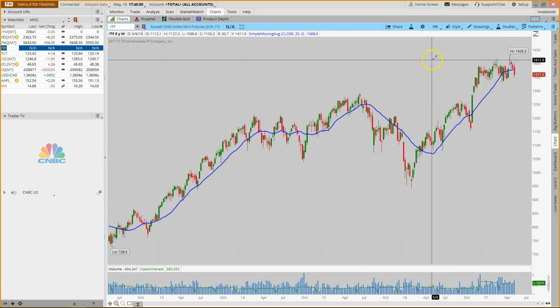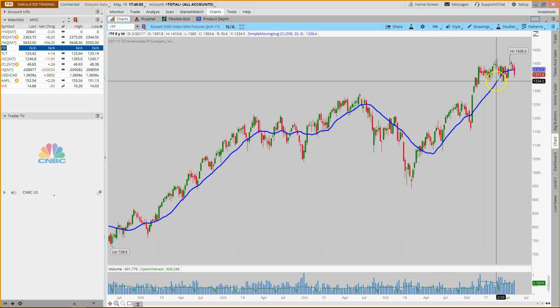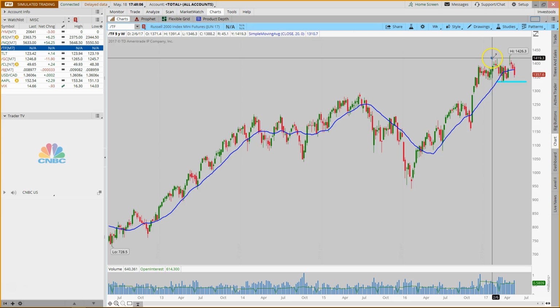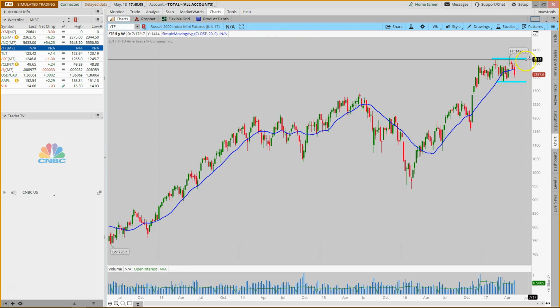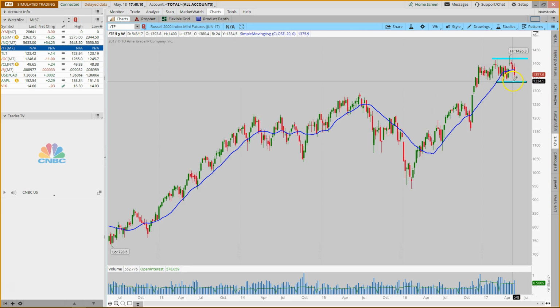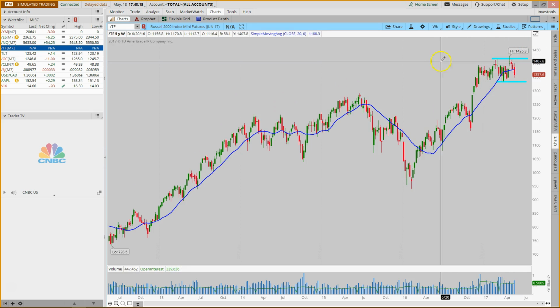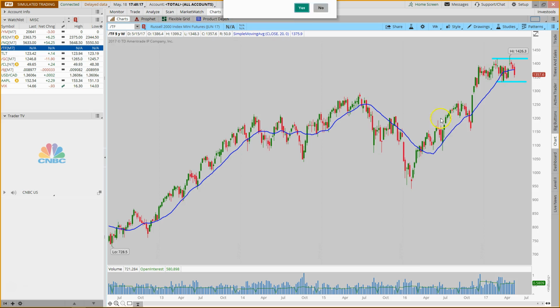And the Russell, similar to the Dow and the S&P, keep an eye on these lows here. But of course, if it breaks back above the highs, which is a lot further away right now than the lows, we should see another up move. But the weekly charts are very much in focus right now. That's what you should keep an eye out for.